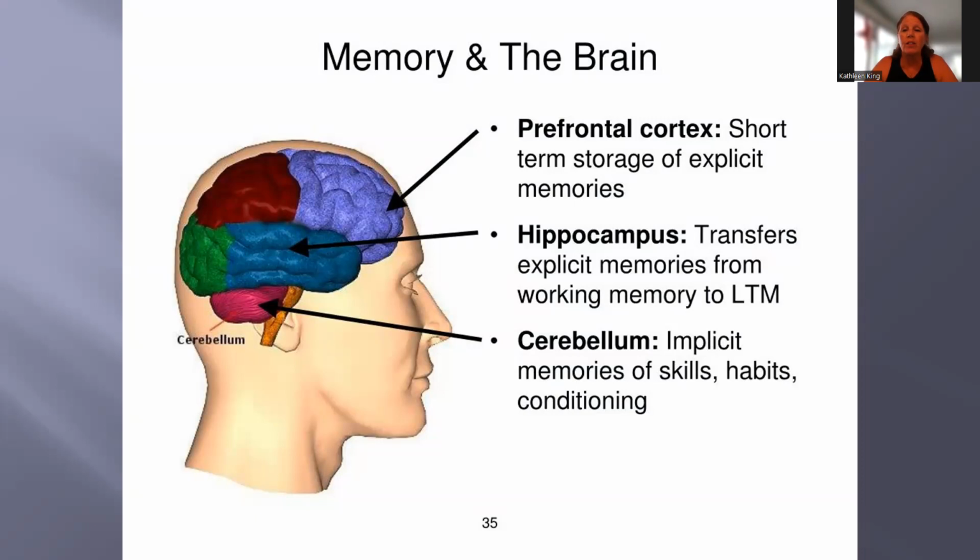So let's say there's a stroke and there's damage to somewhere. Damage to the prefrontal cortex is going to give a lot of problems with short-term memory. And when you can't store short-term memory, you're not going to be able to move it to the hippocampus, and it's not going to be stored in long-term memory. So for some people with prefrontal cortex strokes, they may not be able to have long-term memories following that.